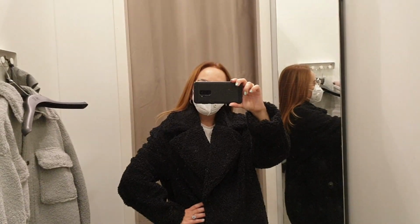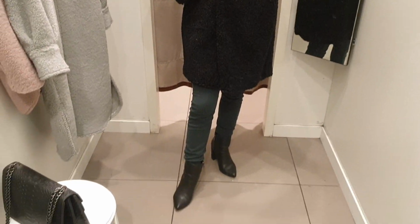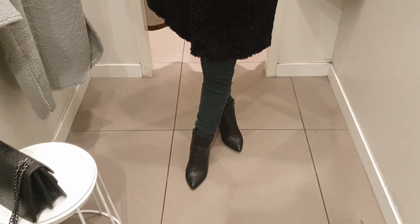As I said before, I like the teddy coat style and this is a lovely coat, very trendy at the moment.